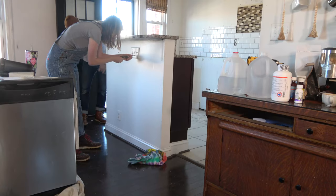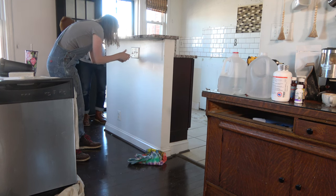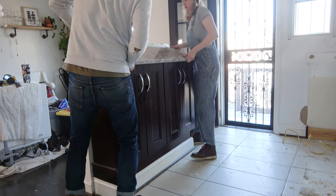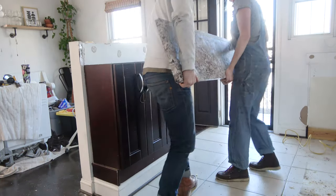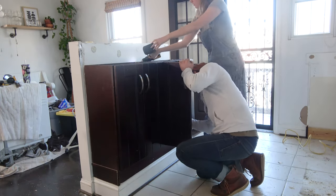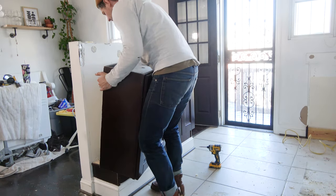And my favorite thing that I could not wait to demo was this weird half island. Collectively, everybody, friends, family, we just didn't understand this thing. I mean, I slightly get what they were going for as far as putting in an island and making it small so that it didn't take up much room, but this thing did not work. The two countertop heights made it so that really both of them were small, so it made it hard to cook and prep food at.